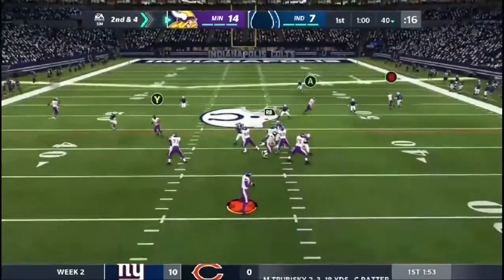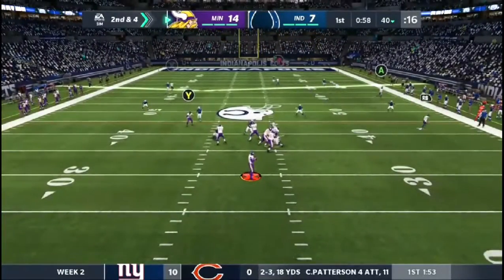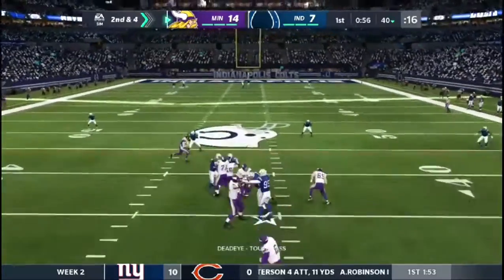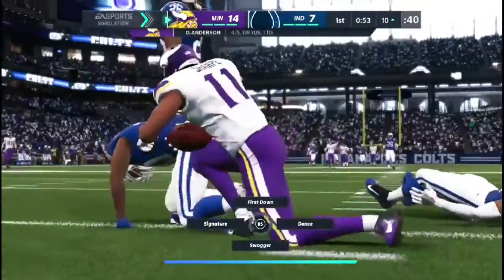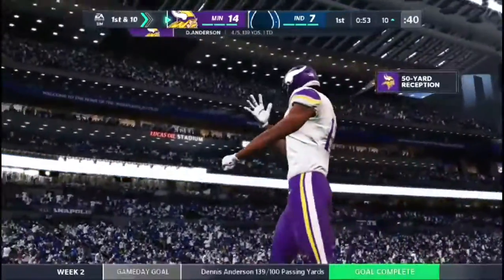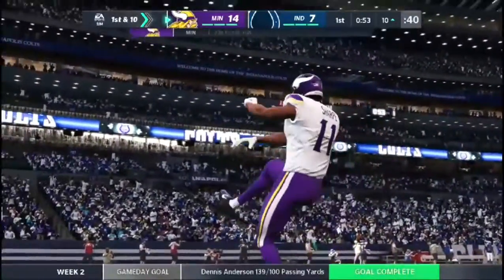Off the play fake, he'll look to throw. He's going to air one out. This is caught inside the 15. And he'll be taken down, but first he gets deep into Indianapolis territory.